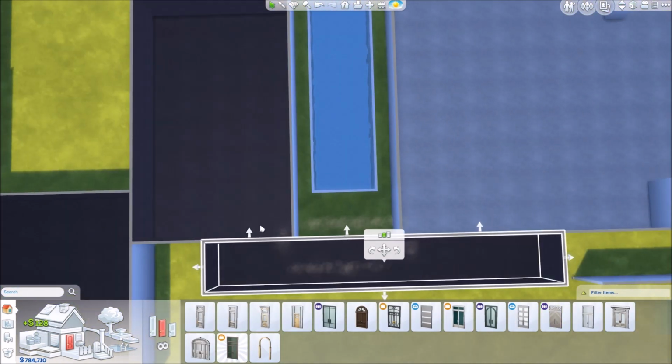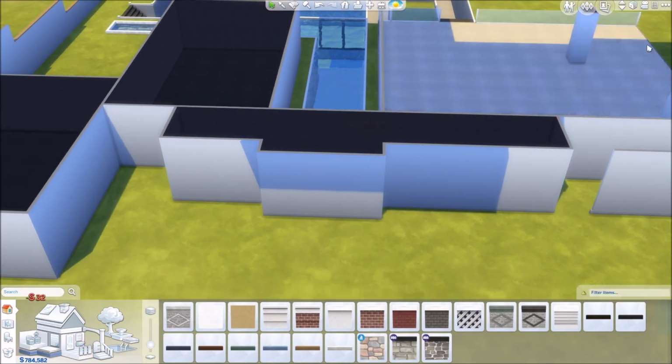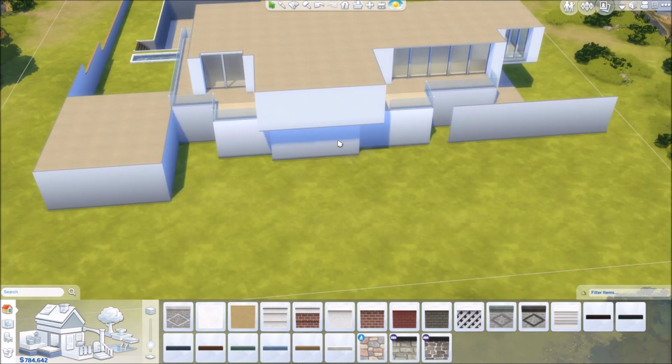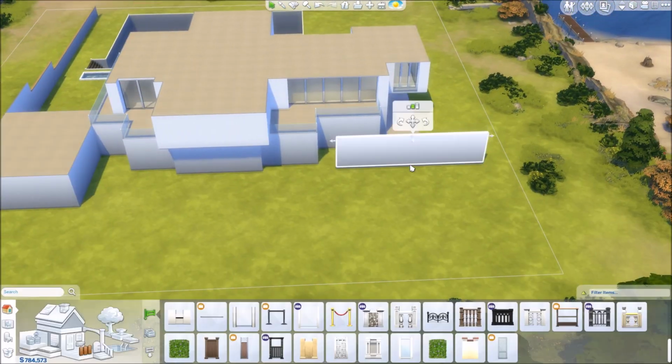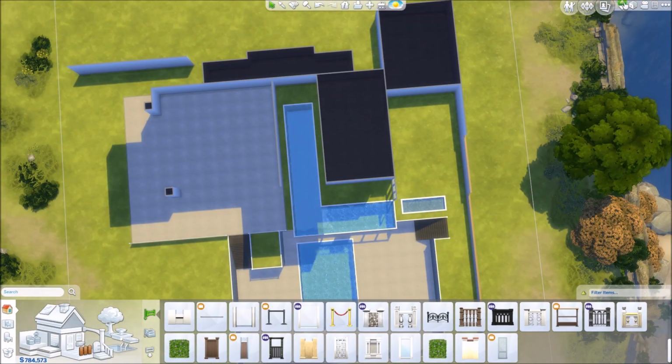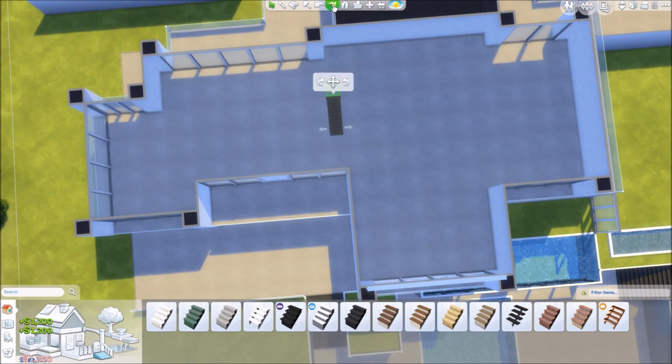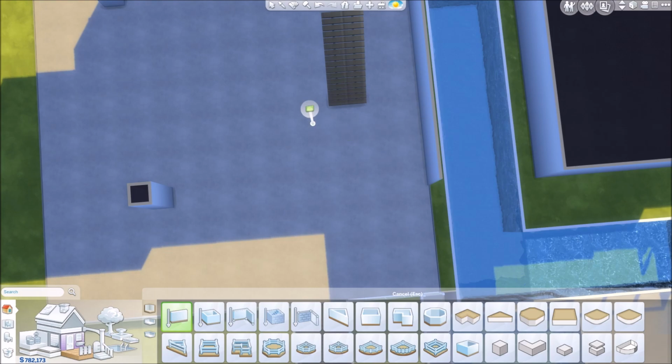I just love doing unconventional shapes. I love that it's somewhat symmetrical, but not symmetrical at all. That's really fun to do as well. Here I'm just playing around with where I wanted the stairs to go.